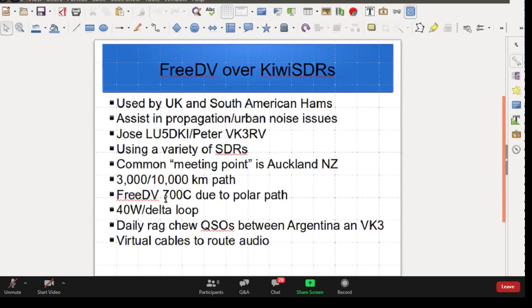So that's been used for a couple of purposes. One is to assist in propagation. If you don't have a path, you can choose a receiver that might be able to pick it up. Sometimes that's a bit closer, or sometimes it's just a slightly different location in your own city or state.